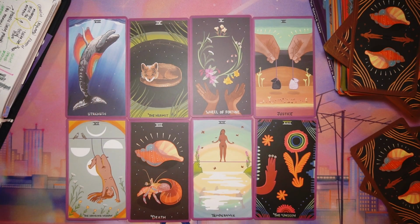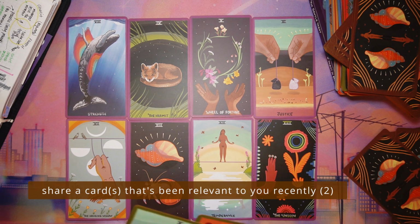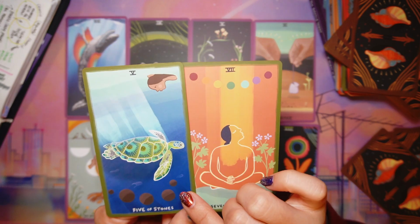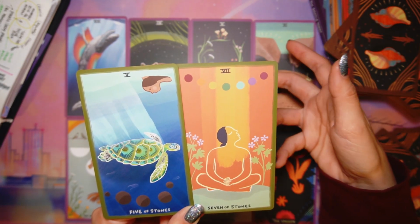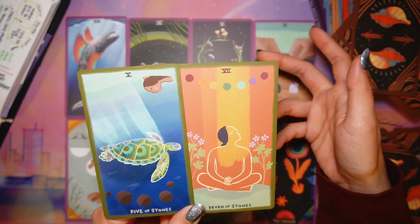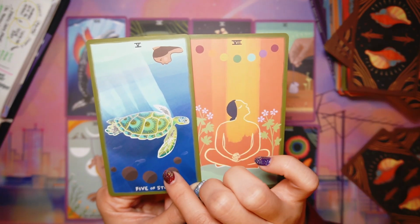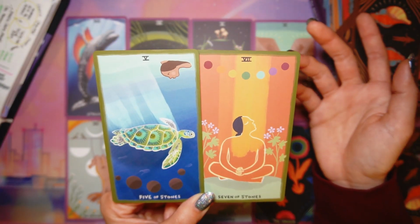Okay, moving on to the next study session. Again, first I want to share a couple of cards that have been relevant. So I pulled the Five of Stones and the Seven of Stones. The Five of Stones, I remembered our previous discussions about how we want to be mindful of our own struggles and other people's struggles, because even though things might seem all right and just fine and dandy on the surface, underneath the surface, right, with these plastic bags and stuff, they might be struggling more than we thought.